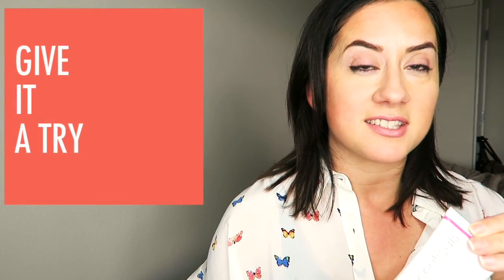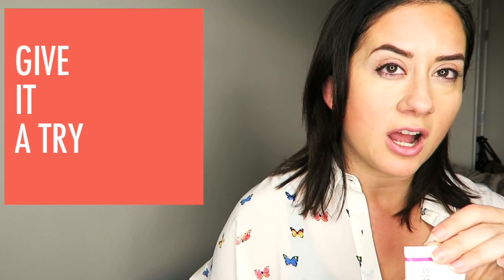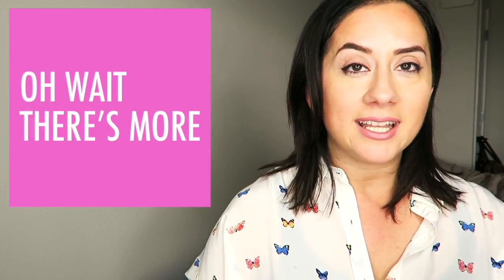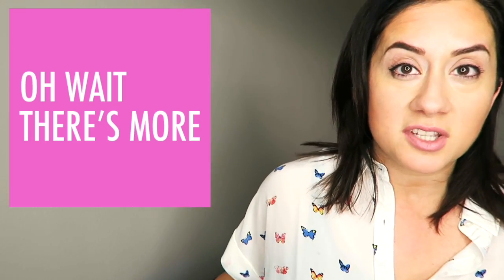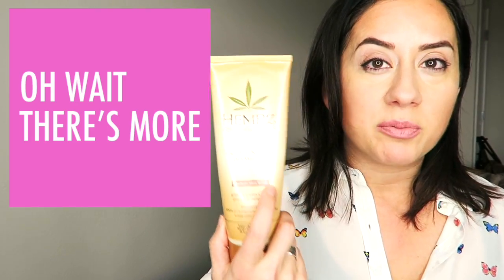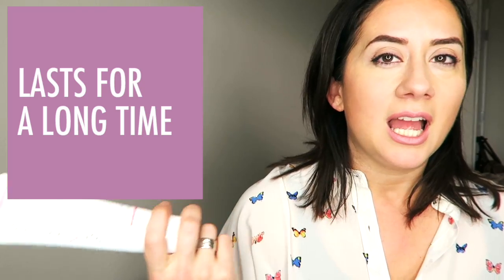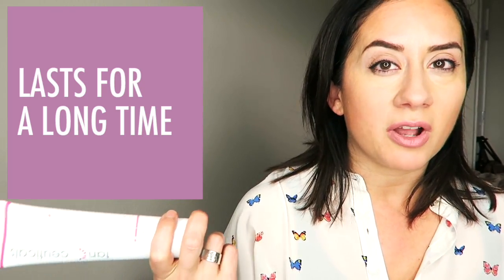This stuff is fantastic, so I encourage you to give it a shot if you're looking for a new self-tanner. I can honestly tell you, it's doing a great job. I've used it for 2 weeks now. With the Hemp's self-tanning lotion, I'd apply it every day. This I put on once at the beginning of the week and it really does last throughout the rest of the week.